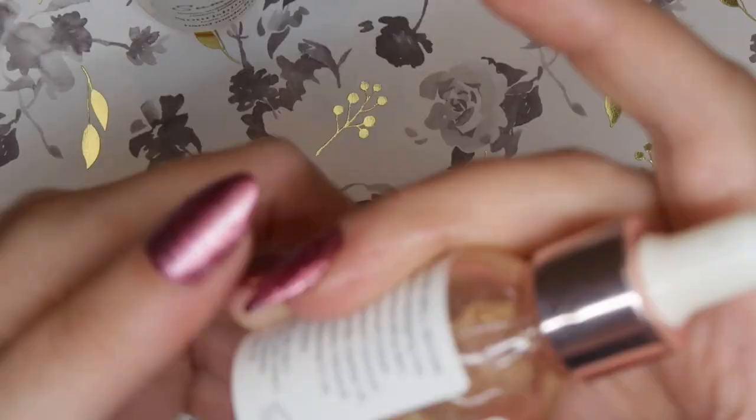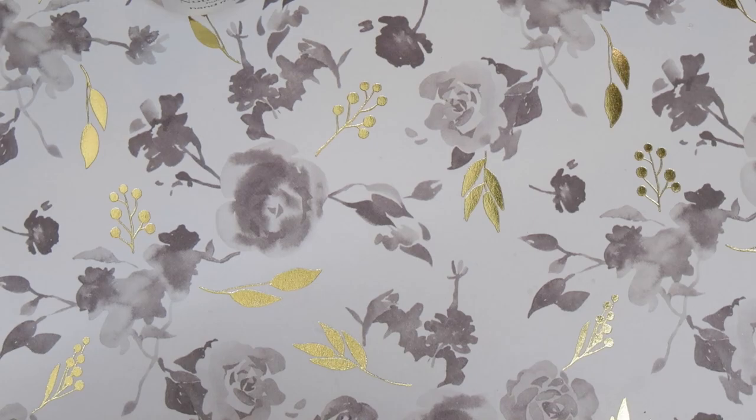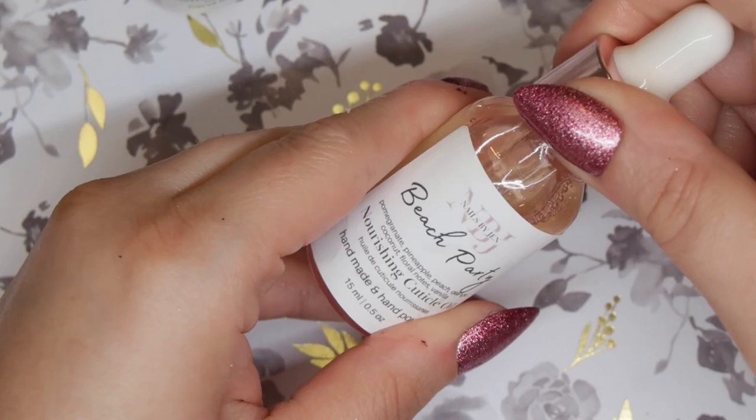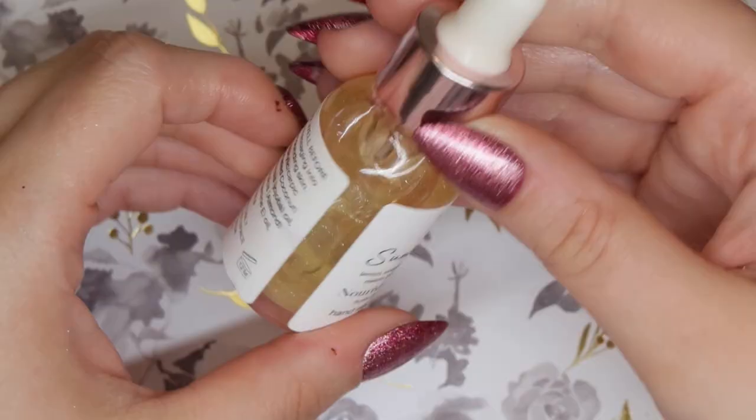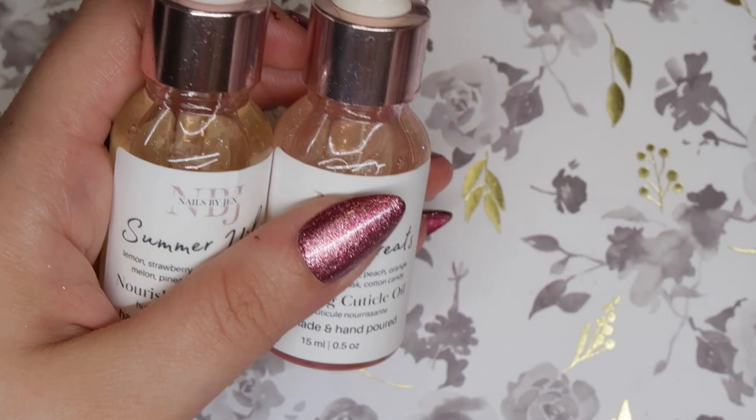And they also have a really pretty little shimmer to them as well. And this one is Carnival Treats. I'm terrible at describing scents though, so maybe just check her website. Beach Party, that smells delicious too. Excellent smells. And I really like the packaging of these too. She does have smaller sizes as well. So definitely check out Jen's cuticle oils if you're looking for some new cuticle oils.